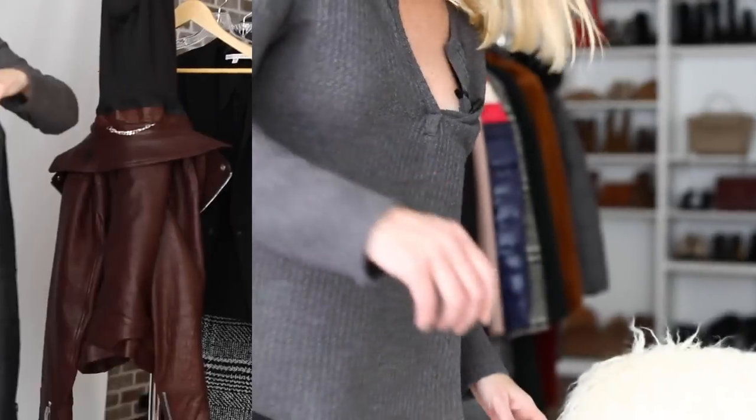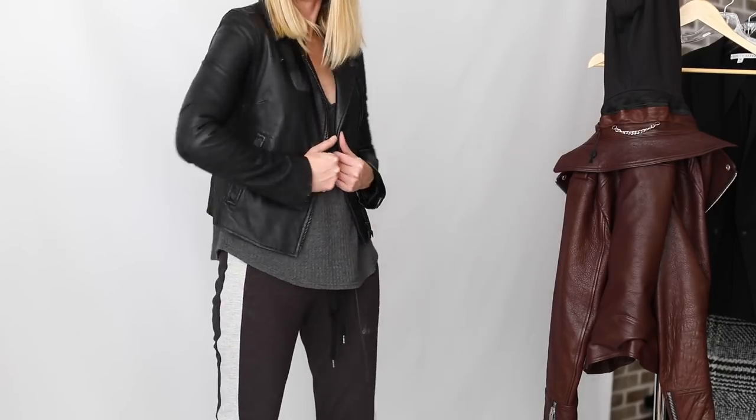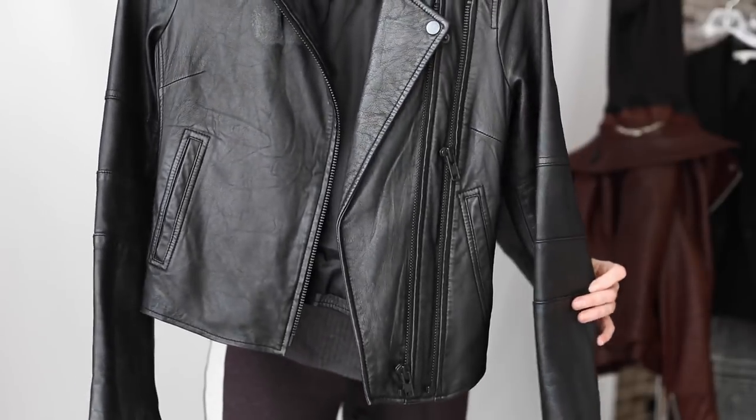Let's take a look at that one. Okay, so here's the black Joie jacket. Another thing I really love about this is it's super classic. There isn't a lot of hardware. There's not a lot of zippers, so it feels a little bit more versatile.